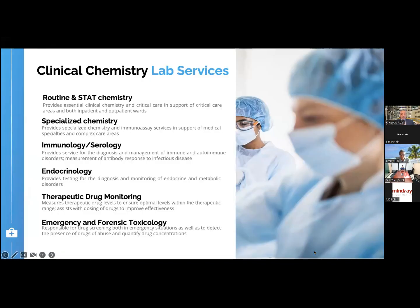So first, a little bit about clinical chemistry lab services. Well, as you know, clinical chemistry is a broad term. It actually includes many, many areas of testing. For example, in our hospital, I've listed some of the areas I'm responsible for as the head of clinical chemistry in our hospital. I'm responsible for routine and stat chemistry, for specialized chemistry, special services, for example, using mass spectrometry to do very complex testing, immunology service, serology testing. This has been particularly important recently because of the coronavirus and COVID-19 pandemic.